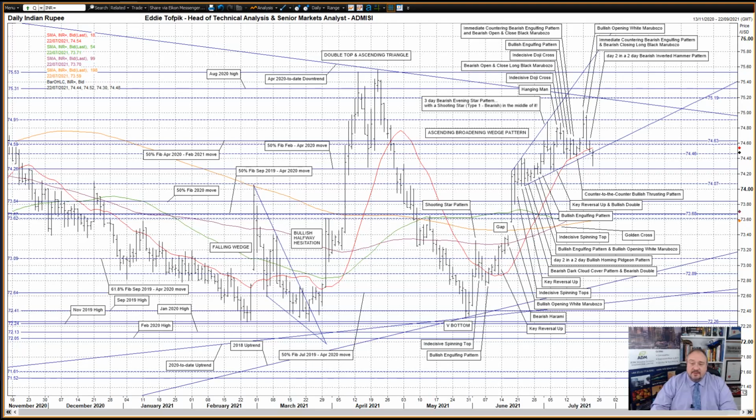The one other thing to note from yesterday was the short moving average, currently at 74.54. I'd previously noted that the short moving average seemed to be acting as a dynamic support level last week and now this week. Well, yesterday the market closed below the short moving average for the first time since early June. That's right, since early June. Looking elsewhere, we also had a second close back below the 50% Fibonacci line of the April 2020 to February 2021 move at 74.63.